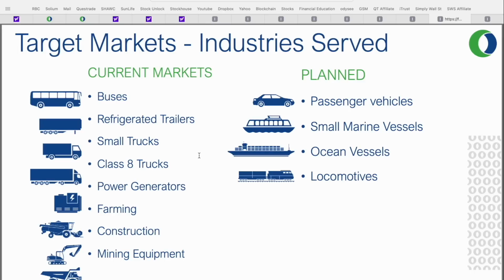And you can see, despite the number of markets that they're currently serving, so buses, refrigerated trailers, Class A trucks, power generators, farm equipment, construction, mining, as we saw in those press releases, dynaCERT still has a number of new and untapped markets that they're planning to go after. So passenger vehicles, which would be a massive opportunity in terms of total number of units, small marine vessels, so ferries, things like that, ocean vessels, and locomotives or trains.